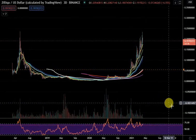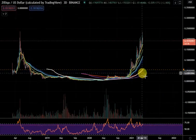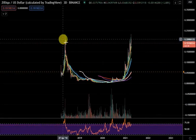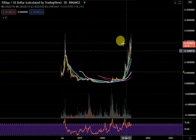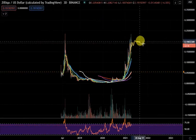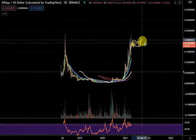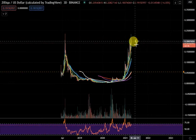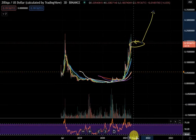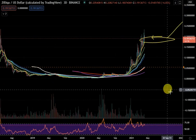Okay, mate, Zill here. So when you completely zoom out on Zill, it's pretty clear to see that there is a giant rounding pattern. This is usually very bullish, and a lot of times you can have a consolidation period here before moving higher. So we just kind of need to be aware of that.